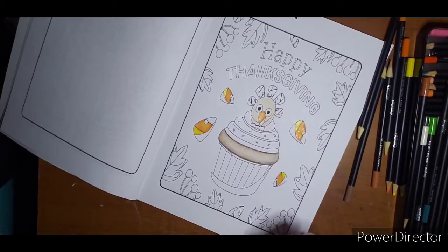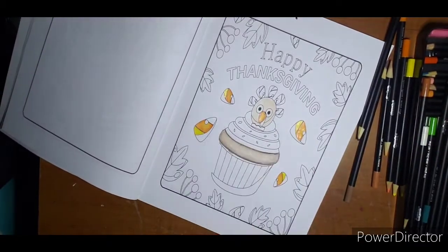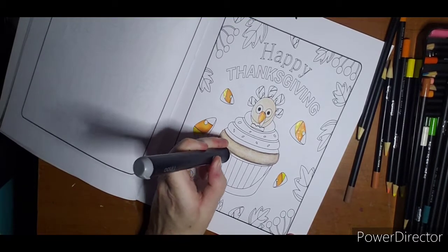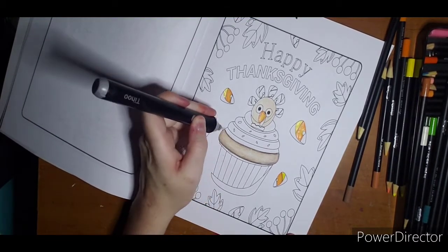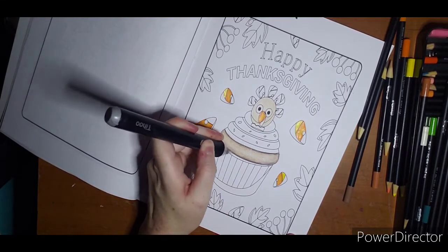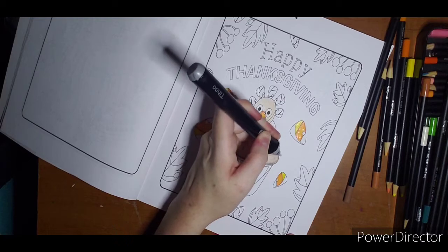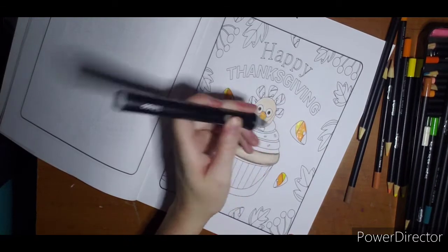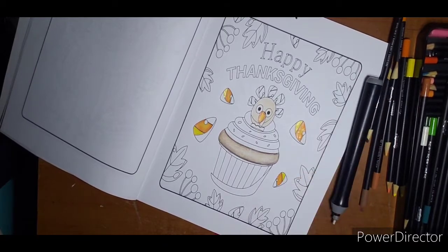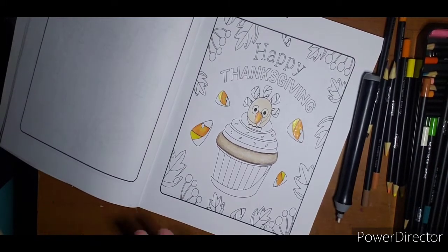Alright, so I'm going to grab my eraser. I have my tiny tip on because I was working in another book with lots of small details for Halloween, which I also haven't got finished. Behind on everything. Just when you think you're all caught up, you realize how far behind you are.